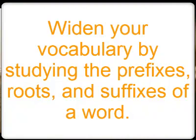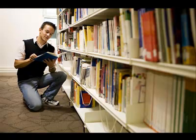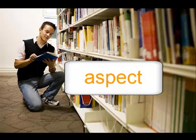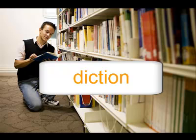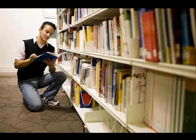Expand your vocabulary by analyzing the parts of words. You can take a word and break it into its certain parts. You can take a word like aspect, for example. Spect kind of means to look at. How about the word diction, like dictation? Dict actually means say or speak. So if you study roots, it can help you understand the meanings of some words.